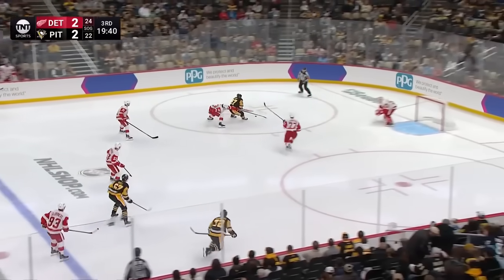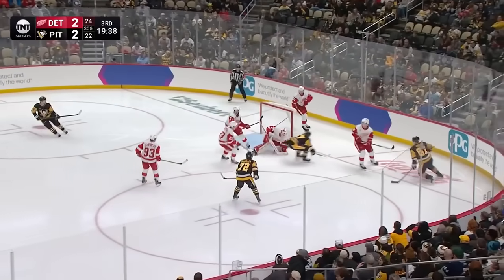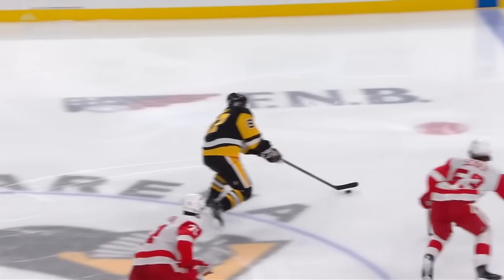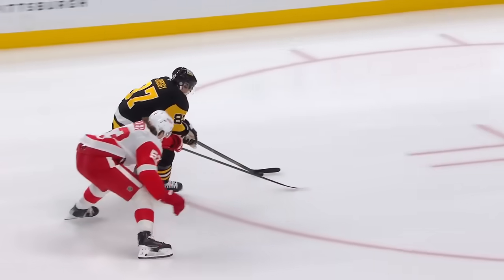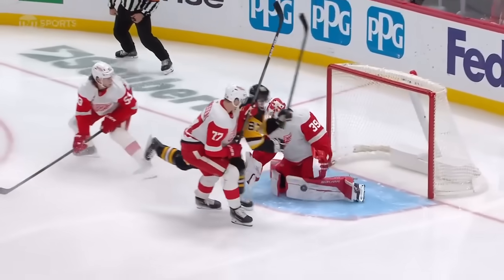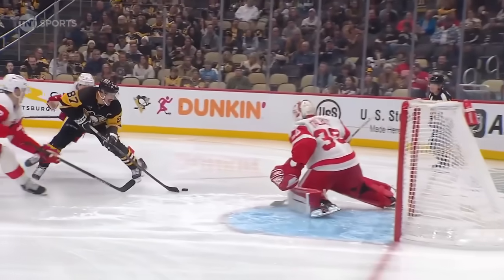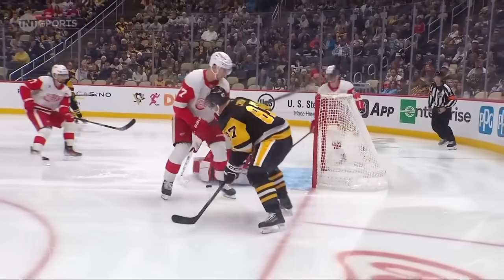Here we go. Driving to the net. It's Crosby denied by Talbot. I think he might have been trying to open up the wickets and slide it right through the garage door, as the great Mario Lemieux liked to say. Well, look how he protects it with his hips there. You're right. He looked like he was going to go far side like Rust. But right there, a quick decision.